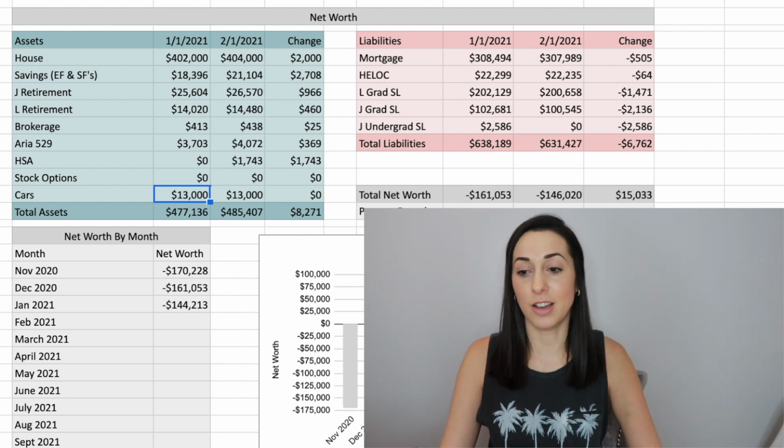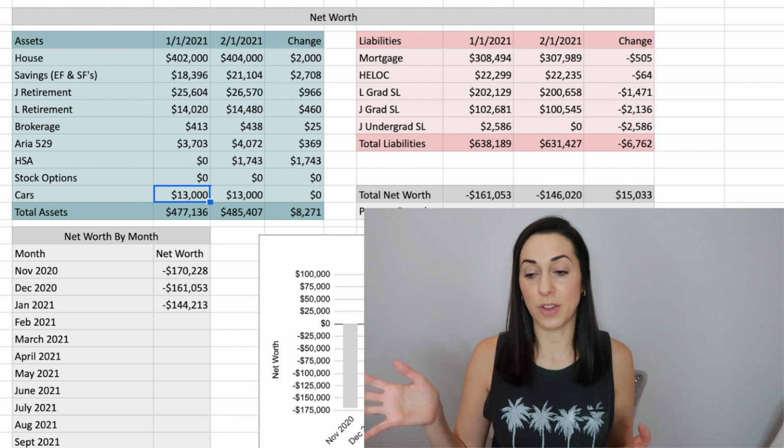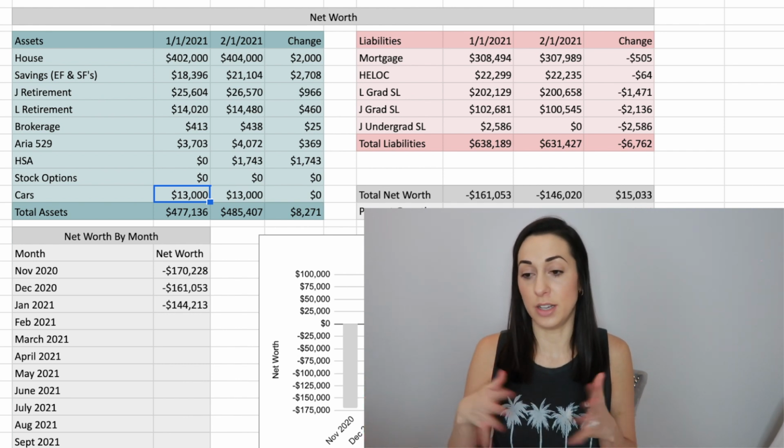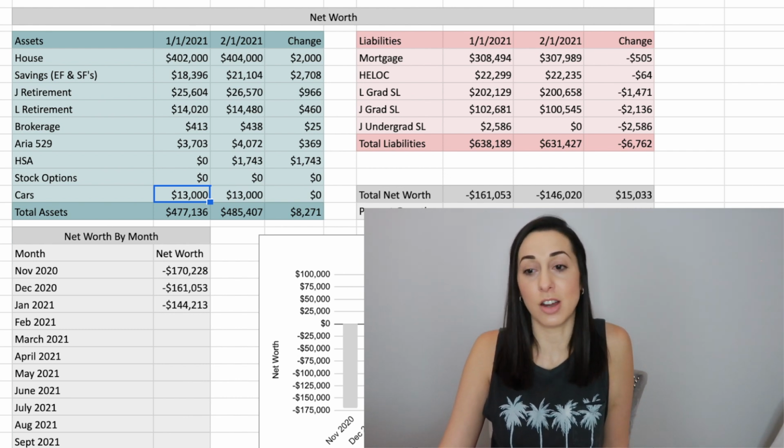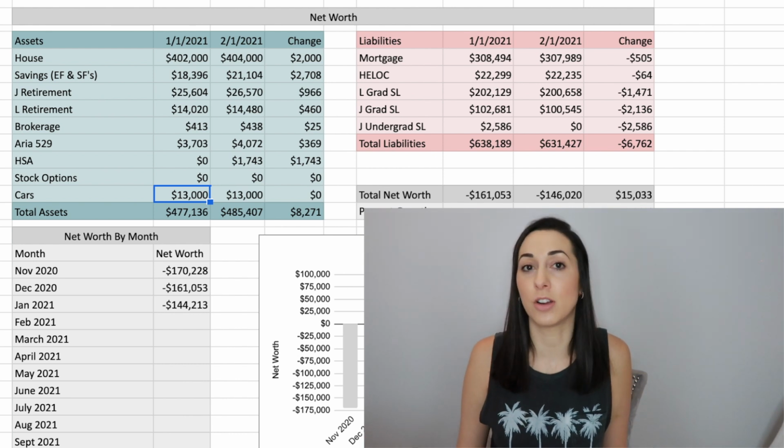And then our cars, this is actually less than the Blue Book value. I just took the Blue Book value and then rounded it down. I don't even know if it really matters that this amount is in here. We're not going to sell our cars. I think this is what we could at least get for our cars if we sold them.